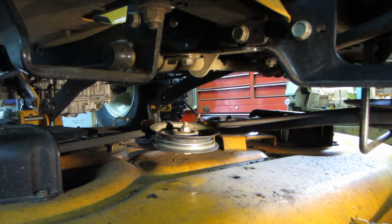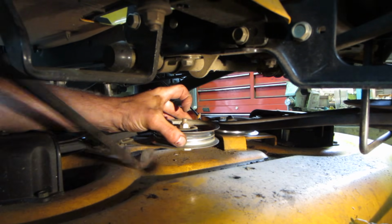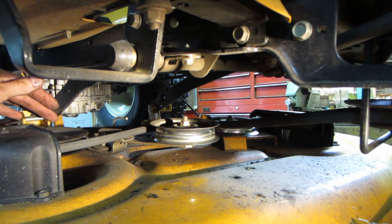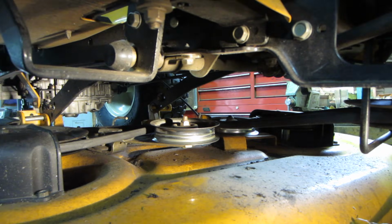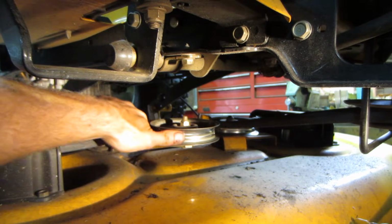Big pry bar. Yeah, that looks better. They just bolted to the sheet metal of the deck, and that's not very stout. That looks decent. Watch, it's supposed to be that way, right? I wouldn't say it's all that tight though. It seems like it's kind of lame.